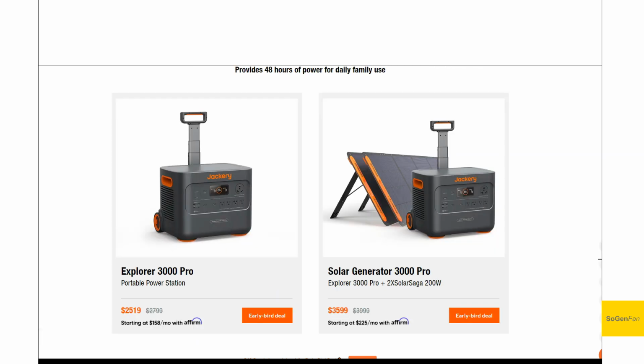And then here's the two bundles that they offer. The unit just by itself is $25.19, which actually isn't too bad for a Jackery. That's not too bad. And then $35.99 for the bundle with the 200 watt panels, so 400 watts. This is obviously still quite expensive because these Jackery panels are just so expensive.